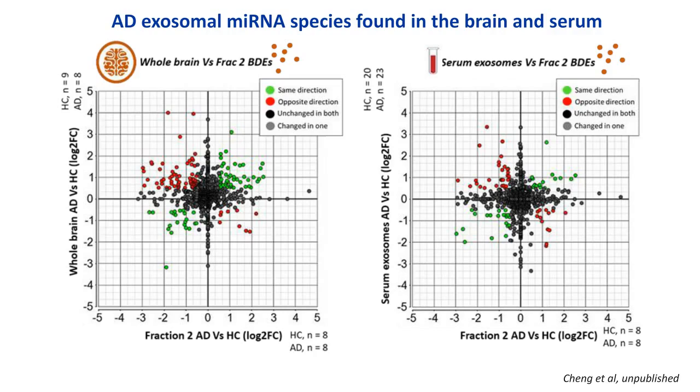What I also did was graph the microRNA that were found in serum exosomes versus the brain-derived exosomes to determine whether there were any common microRNA species in the serum that I could pick up as a diagnostic indicator that is reflective of what is happening in the brain. So it would be this quadrant here.